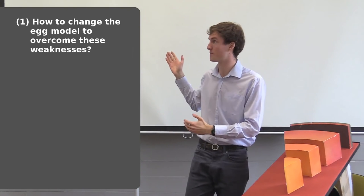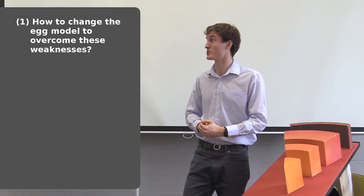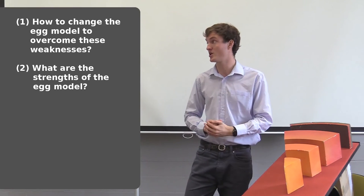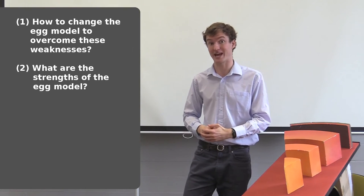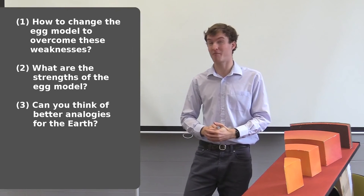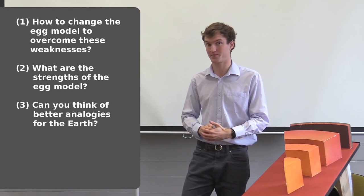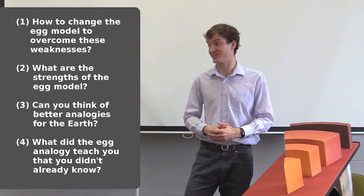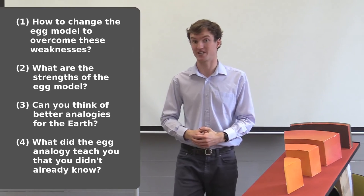Before you go, I'd like you to think about a few questions related to the limitations of this egg model. Question one, how could you change the egg model to overcome these weaknesses? Question two, what are some of the strengths of the egg model? Question three, can you think of better analogies for the Earth? And question four, what did the egg analogy teach you that you didn't already know?